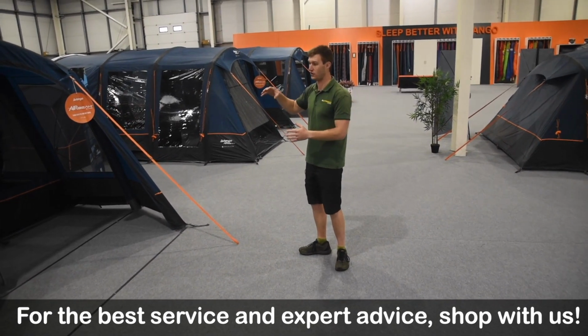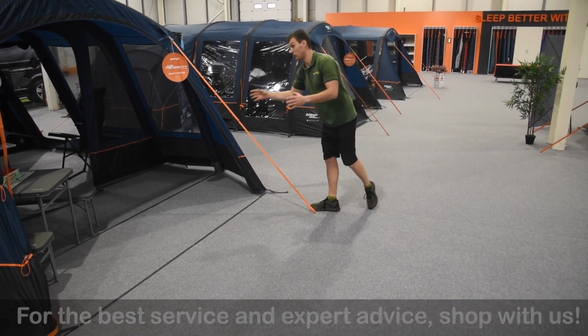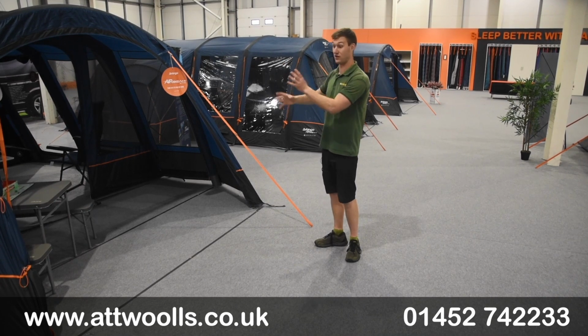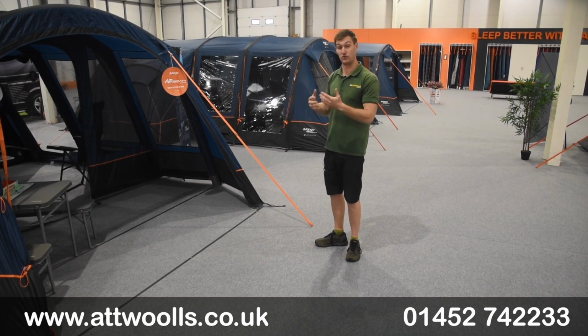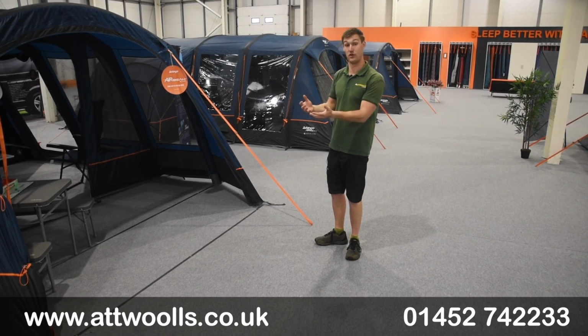It's worth noting that there are also key things like high visibility storm straps front and back, and darker bedrooms. We've got mesh built in everywhere because it's that kind of earthy feel, and having a maximum amount of airflow is obviously quite crucial. With the single point inflation, that's also a bit of a benefit.